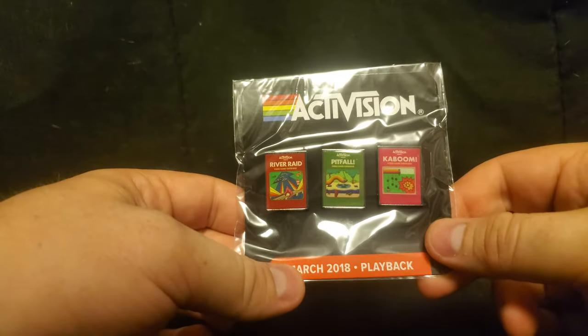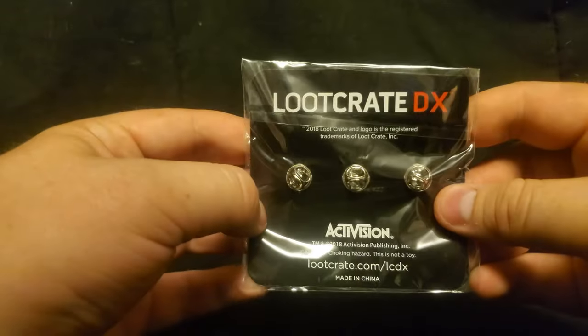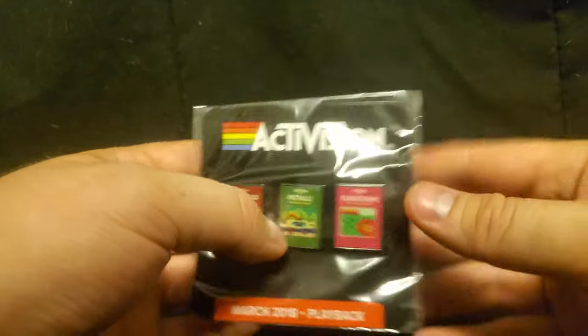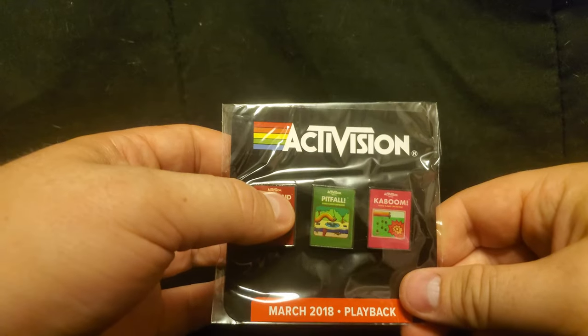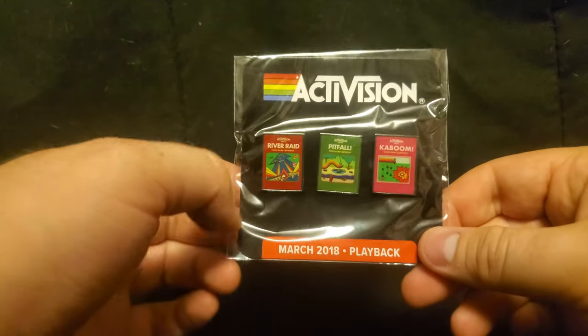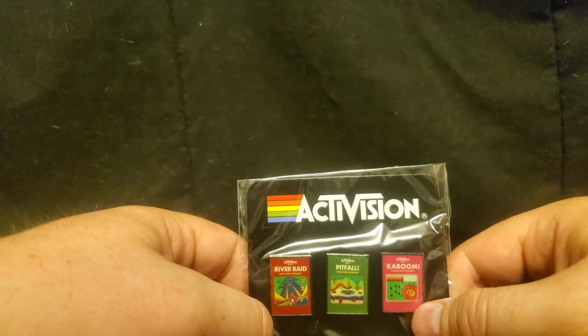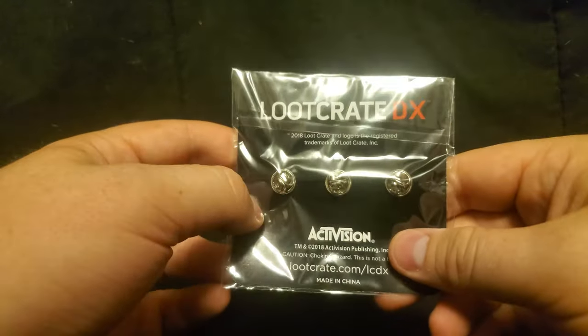Loot Crate, you have outdone yourself here. When was this again? March 2018. Well, March 2018, I wish that I bought a Loot Crate in March 2018, because that must have been one of the greatest crates of all time. Also, I do not know what I'm talking about half the time, so who knows?